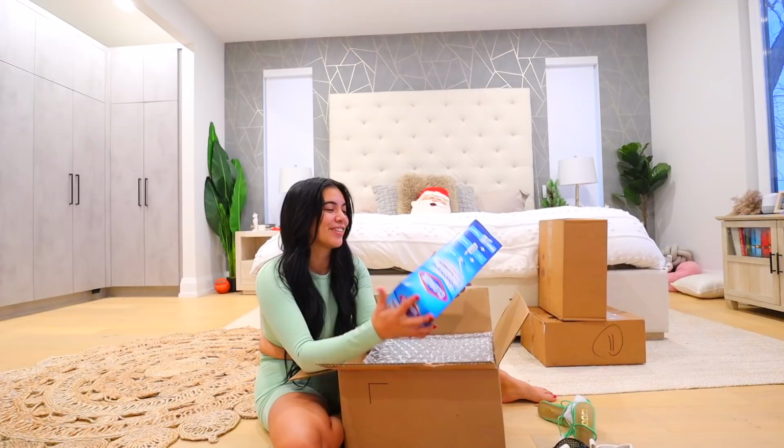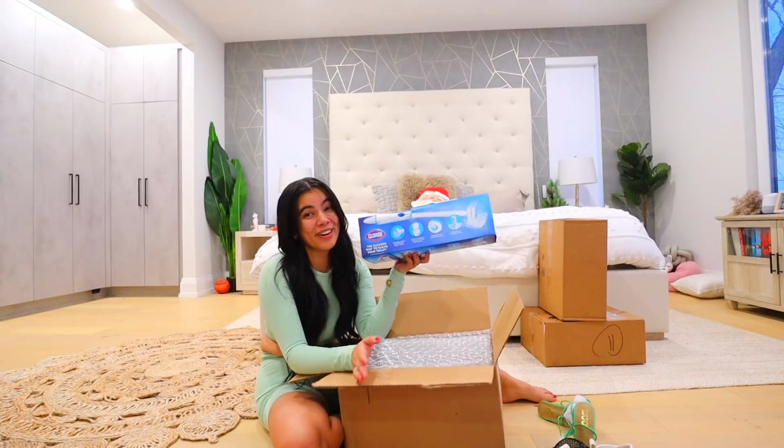It's literally just the Clorox toilet cleaner. It's super boring, but this is my favorite toilet cleaner, if you're wondering. It's good because you don't have to touch anything. It's super quick. Oh my God. White box. Oh my God.